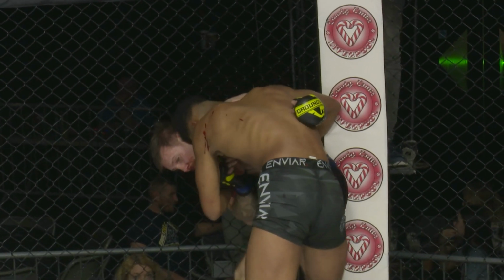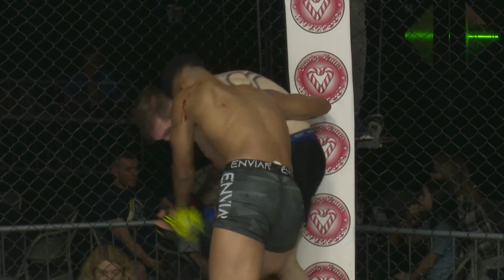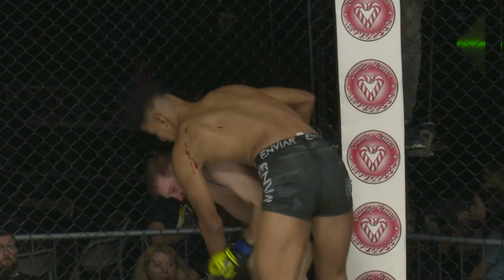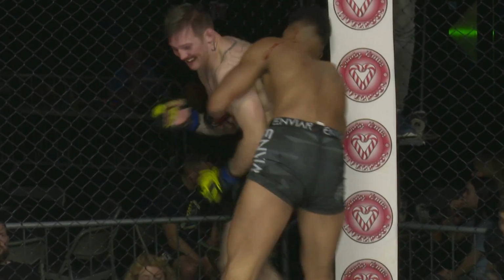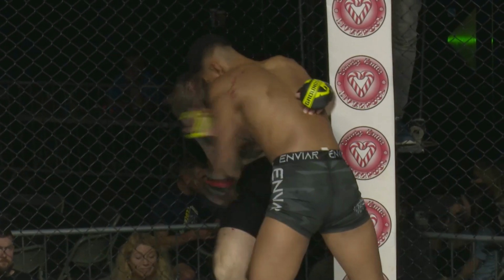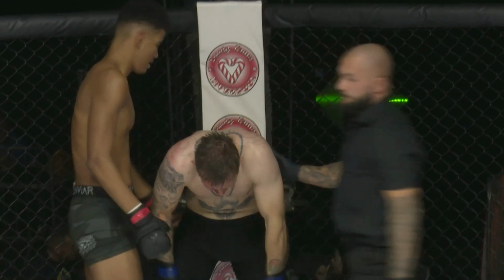He's done well to force Shepherd back up high, but Shepherd controlling against the cage and starting to wear. And they are some big, heavy knees to the body, we like that. And I think Aune is going to see a third round, but he is a little bit worse for wear in this one. But again, at no point did he stop fighting.